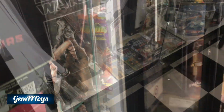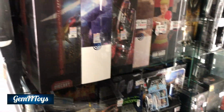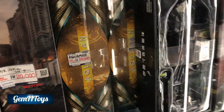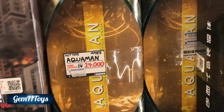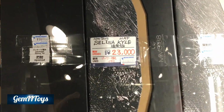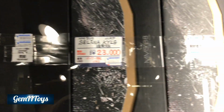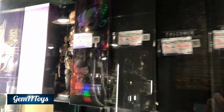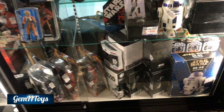Let's see, what else do we have? Some more, looks like 1/6 scale. Yes, this is Hot Toys Aquaman. He's been going quite a bit down in price. That one, the second one, was like just a little over $200. It's quite the deal. As well as this Selina Kyle figure, very similar price. Quite amazing, some of the prices.